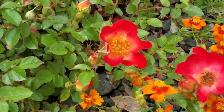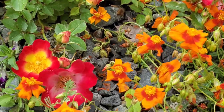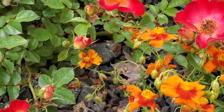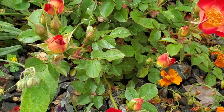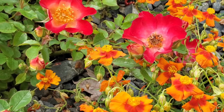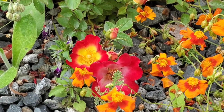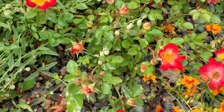And it is absolutely gorgeous. I just planted this last year, around the same time as I planted the other ones in late summer. And it was a pretty immature plant, but it is just full of blooms and buds. I am so excited. I actually didn't know it was blooming until I started filming and I went looking for my roses. This is just so pretty. I am so happy with this rose. Once again, there is no fragrance, but absolutely stunning.